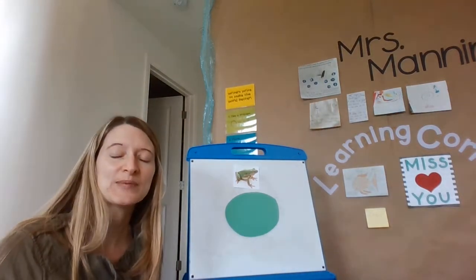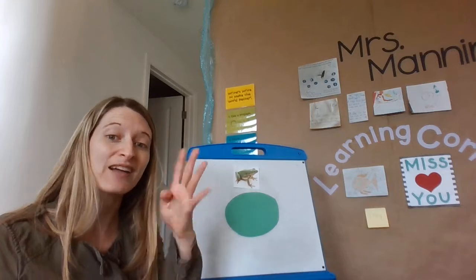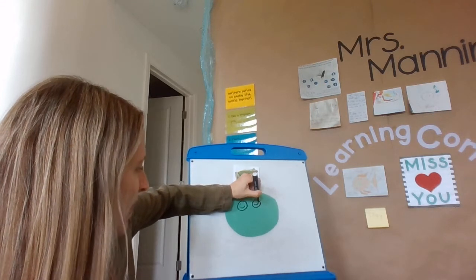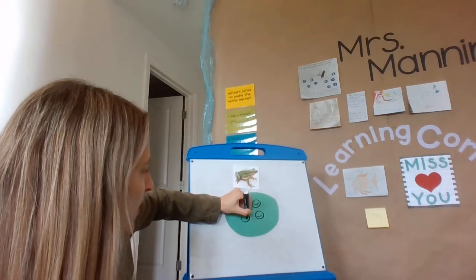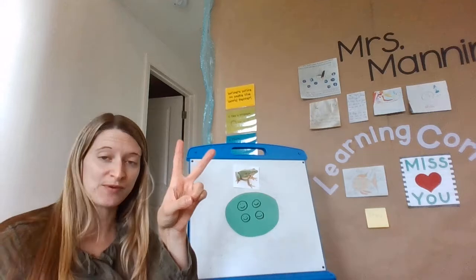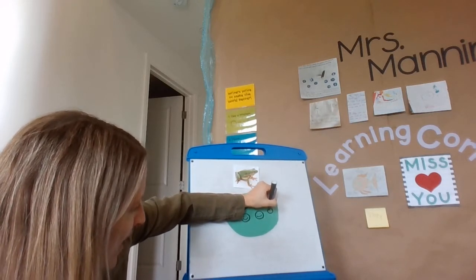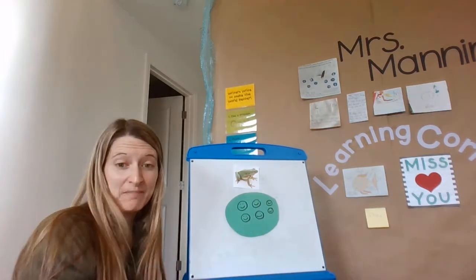Let's see, what was the first part of our story? One day there were 4 big frogs. So I'm going to draw my 4 big frogs. I'm going to make them happy on the lily pad. One day there were 4 big frogs sitting on a lily pad, and then 2 more frogs jumped up to join them. So let me add my 2 more frogs. How many frogs are on the lily pad now? I'm going to count them to check.